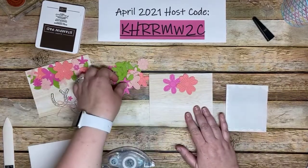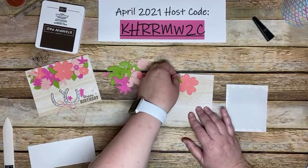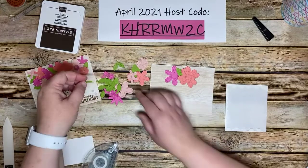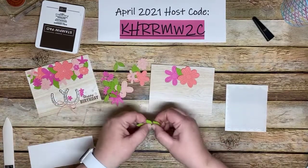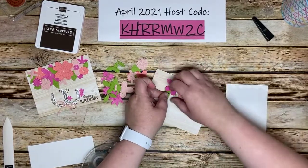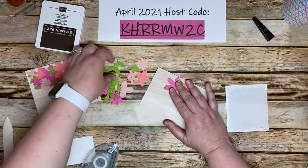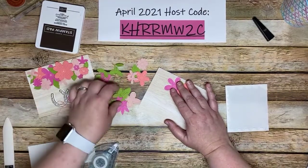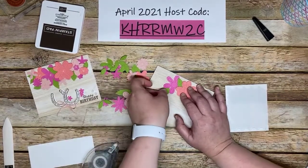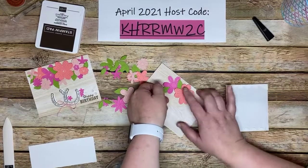Okay, then I'm going to go ahead and add the leaf for this one. And then I want to add a leaf for this one. I think I'm going to do, let's actually do this one. Let me see how I like this one. So I am apparently going to change it up a little bit. No, we're not going to change it up. We need, I think this one. Okay, that one is good. And then we're going to stick that right up there.